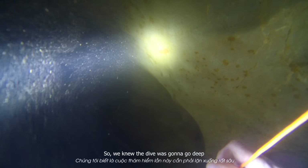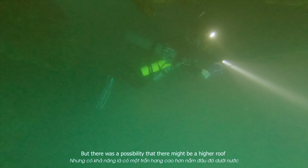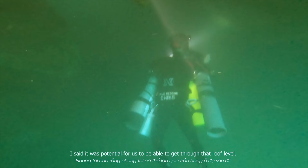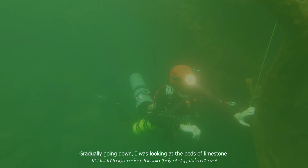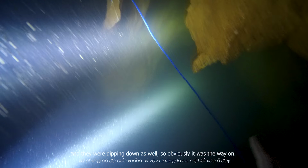So we knew the dive was going to go deep, but there was a possibility that there might be a higher roof, and the floor was deep, but the roof of the tunnel was much shallower, so there was potential for us to be able to get through at roof level. Gradually going down, I was looking at the beds of limestone, and they were dipping down as well, so it was obviously the way on.